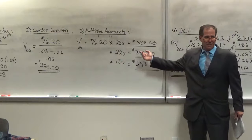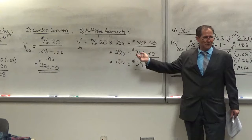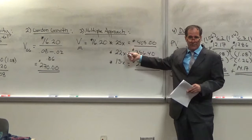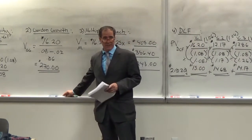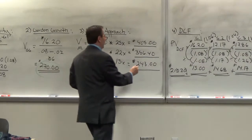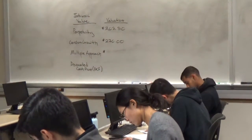So would you use a 25 times multiple? No. Would you use 22? No. You probably use 15 as the conservative. I mean, when I was teaching the class in 2014-15, we were using 25 and 22. And now we're using 15 because the REIT multiples have come down significantly over the last 2 years. So we're going to use 356 for you. Oh no, sorry, we're using 243.